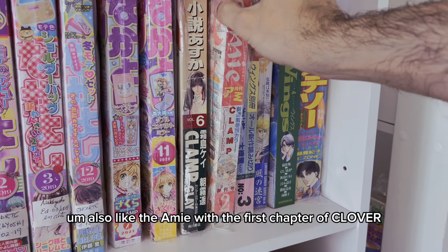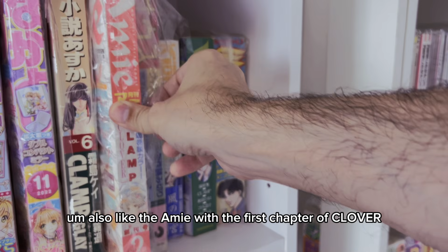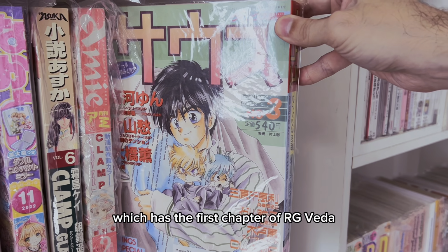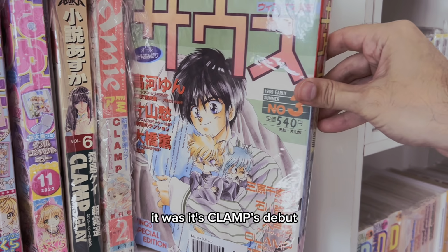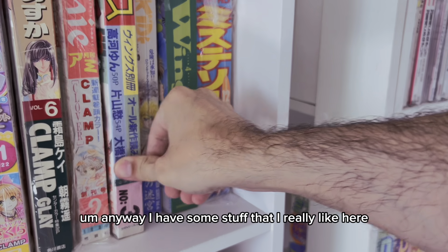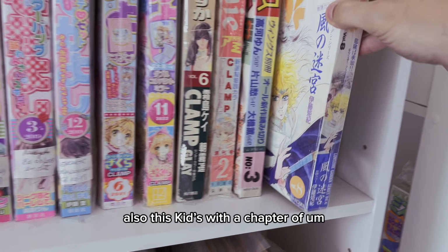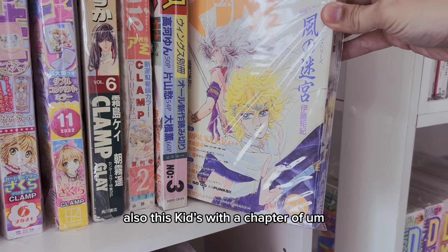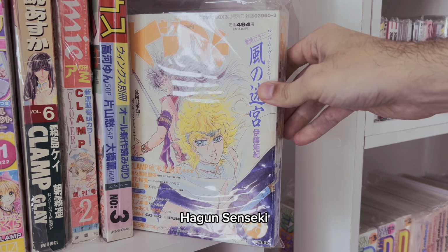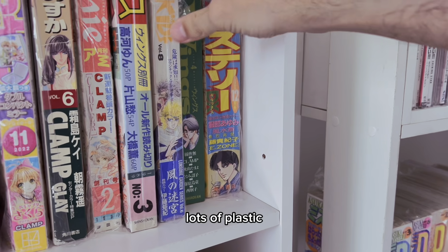Also like the Ami with the first chapter of Clover, and of course this one, which has the first chapter of Rigveda. It's Clamp's debut. Anyway, I have some stuff that I really like here. Also, these kids with a chapter of, oh my god, Hagun Senseki. I almost forgot the name, sorry. Lots of plastic, as you can see.